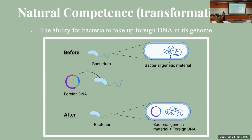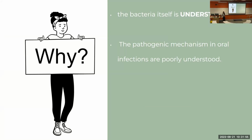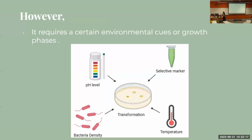So what is natural competence? Natural competence is the ability of bacteria to take up foreign DNA. You can see here, the foreign DNA comes in, the bacteria can take up the foreign DNA, and after that they incorporate the genetic material into their own genome. So why are we doing this? First, this bacterium is understudied, and not a lot of information is available about it. Second, the pathogenic mechanisms in oral infection are poorly understood. We also want to enhance our understanding of antibiotic resistance. Finally, we want to be able to manipulate, isolate, and knock out genes, and ultimately develop a universal genetic system for all bacteria. Our hypothesis is that all bacteria are naturally competent, however it requires certain environmental growth cues. You can see pH level, bacterial density, temperature, and most importantly, the selective marker or antibiotic, which is very important for transformation.